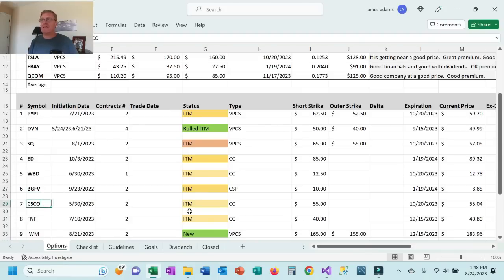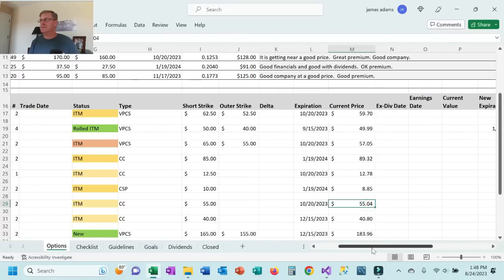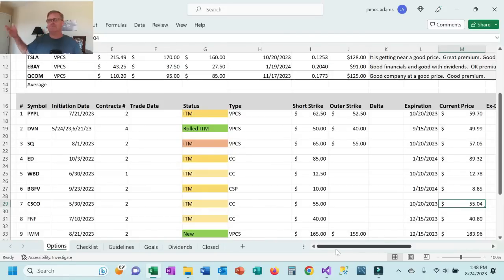Next is Cisco, and I like Cisco. This is a covered call. Just recently it has been in the money. I have no plans on letting it get assigned away. It's currently just over 55, so it's barely in the money. What happens with Cisco a lot is it'll get into the money, then it'll have a little pullback. And it's been trading between I think 48 and the mid 50s for probably the last year, maybe longer. But again, if I need to roll it, I can. It's so close to in the money. As I get close to this October 20th expiration, I should be able to roll it without any problem.